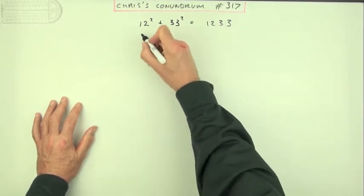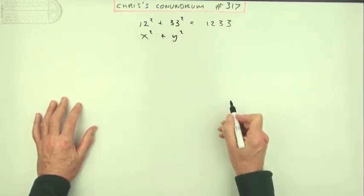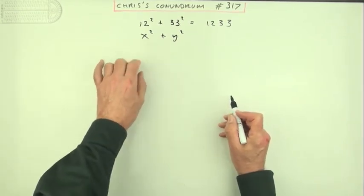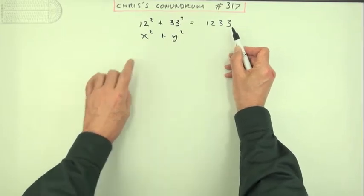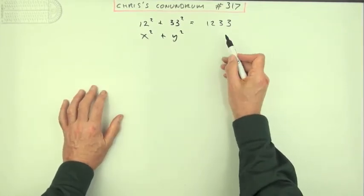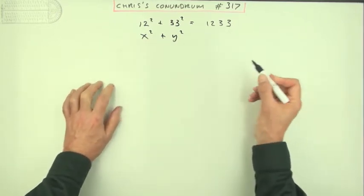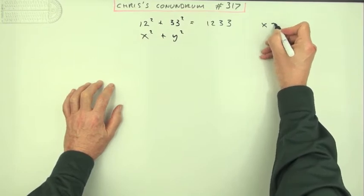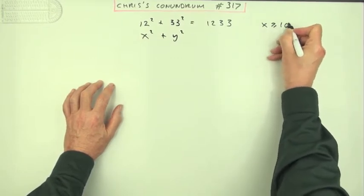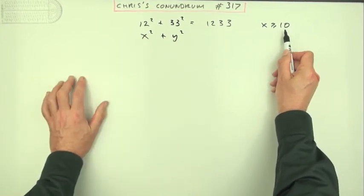Well, given that is the case, what could we say? If we call that number x and that number y, I'm looking for two pairs of two-digit numbers. Do they have to be two-digit? Well, certainly, to produce a four-digit number, x would have to be a two-digit number. And the least that x could be, because it'd have to take me into the thousands, is 10. So x is certainly greater than or equal to 10.